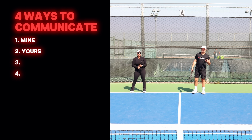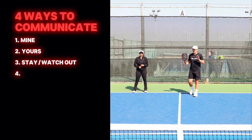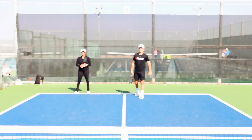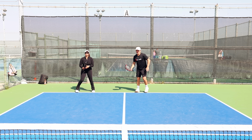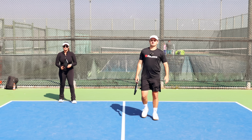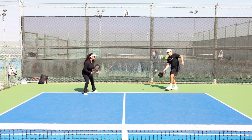The next way that you can communicate with your partner is you can say stay or watch out or go when you hit a third shot or you're trying to move forward. So if I hit a really bad third shot drop that's too high, I could say watch out to Kennedy, and then she knows not to run in, because if she runs in there, she might get killed when she's at the kitchen.